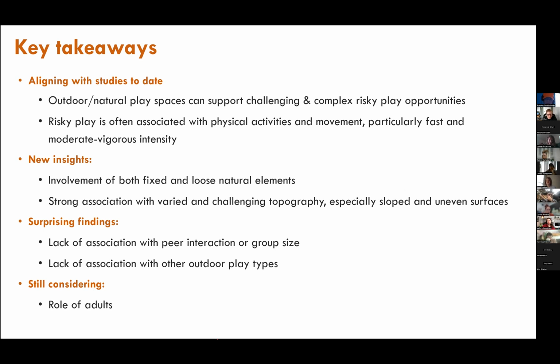Some of the new insights are in this space, the connection with both fixed and loose natural features, which is great to see. And then this really strong association with varied and challenging topography, particularly these sloped and uneven surfaces. Some surprising things, though, is we really expected that peers would be a part of the picture, and we didn't find any strong association with peer interaction or the group size, whether kids were on their own or whether they were in small or large groups. There was no strong connection.